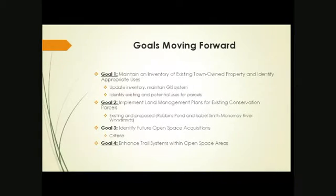Goal number 2, implement land management plans for existing conservation parcels. Our existing ones, aside from the 2 that we've accomplished in the past few years, prior to that, we had a land management plan for Thompson's Field Conservation Area. So we now have a total of 3 land management plans. Within the next round, it would be our goal to get land management plans completed for Robbins Pond Conservation Area, which is in the northwest part of town, and the Isabel Smith Monomoy River Woodlands in the east part of town on Pleasant Bay.